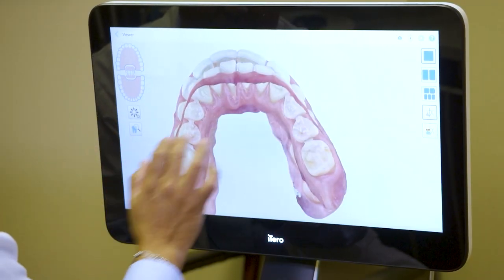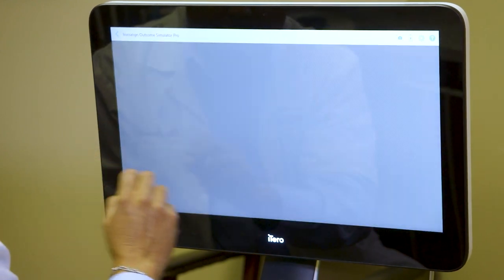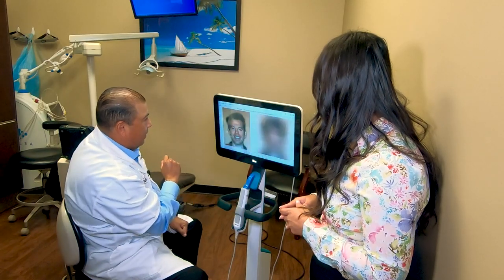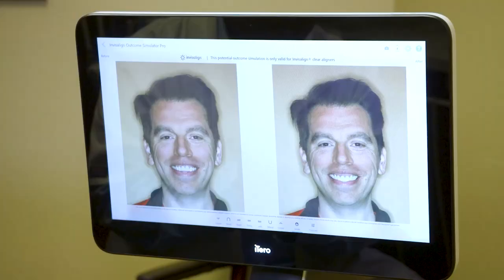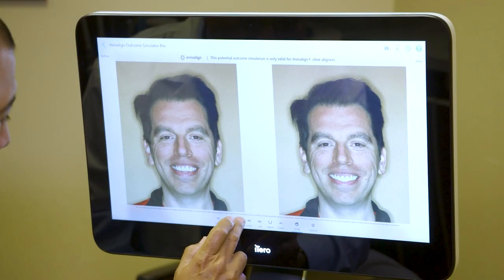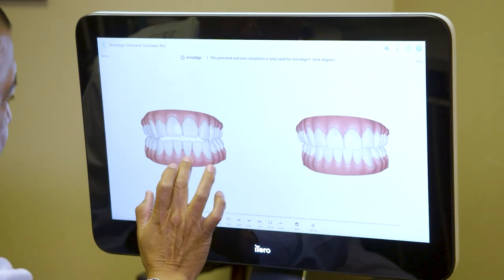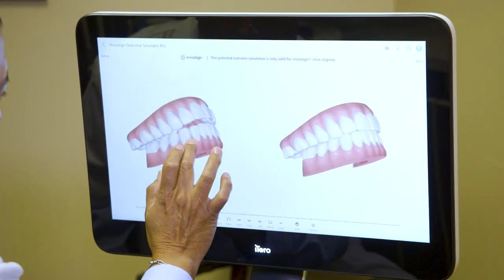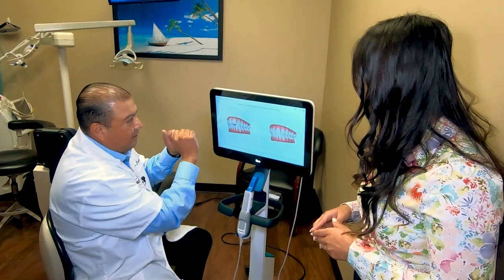But anyway, going back to the iTero and the Invisalign, through the program, you're going to see real quick, it's a quick rendering of what the patient could possibly look like before and after with the straight teeth. Wow. Then we get to go to looking at their teeth individually. And once again, we get to have an idea of where they started, where they could possibly end. Yeah. This gets into Invisalign now.